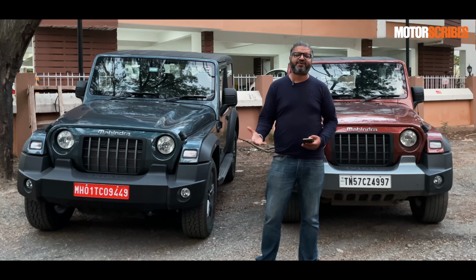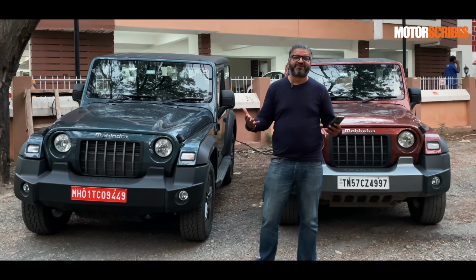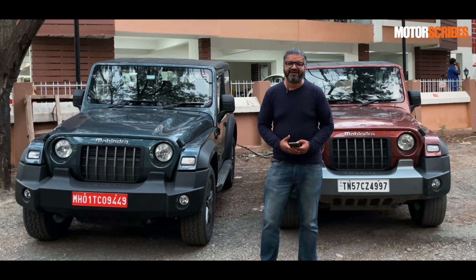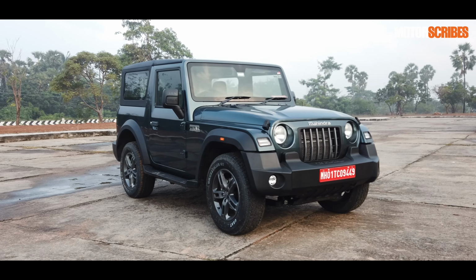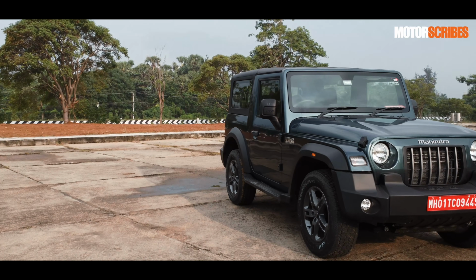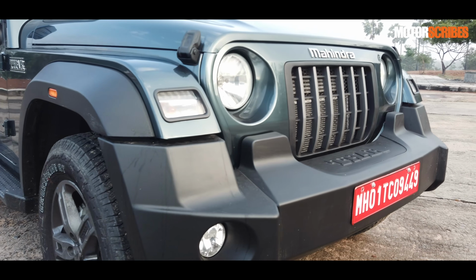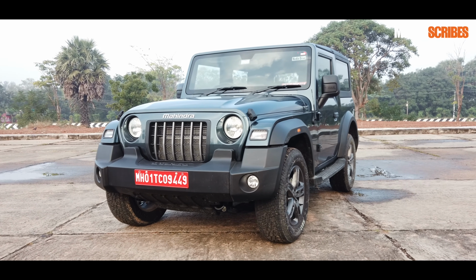Well, if you asked me this question in 2010, my answer would have been no. But in 2023, my answer is a definite yes. And the reason being the 2020 model. When this came out, Mahindra changed the game. They made the Thar a complete lifestyle vehicle that could also go off-roading. Yes, it had that SUV genes, it's a ladder-on-chassis design. All of that makes it this product that's built to handle the rough stuff really well.